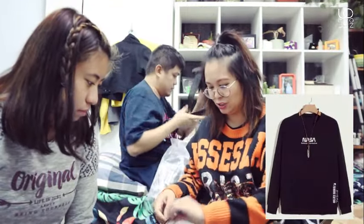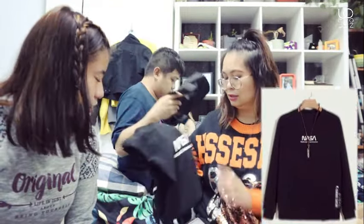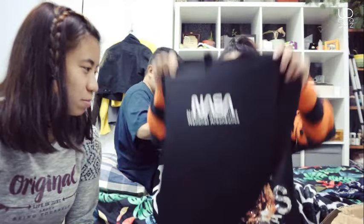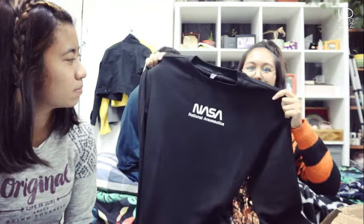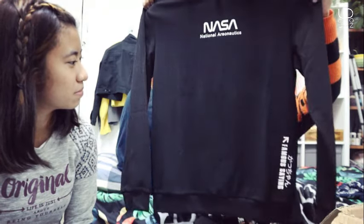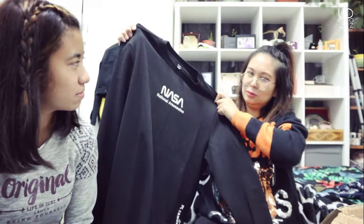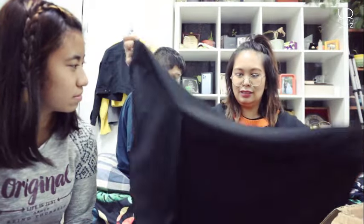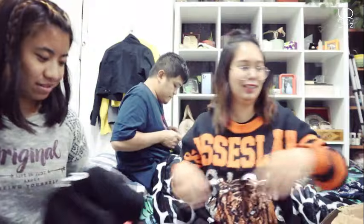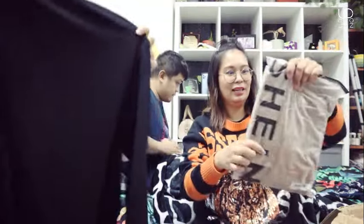This one I also got for one of the friends. What does it say? NASA. That's cute. Kala ko makapal, so this is how it looks like. The NASA. Nice. I like it. I forgot for who, but one of the guy friends.